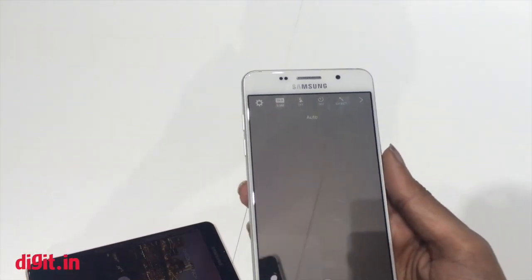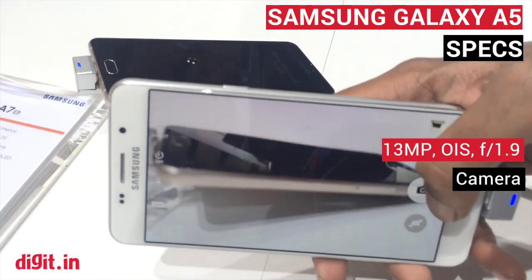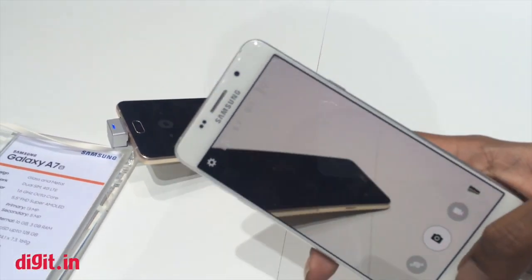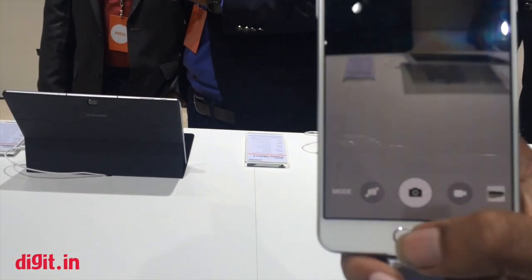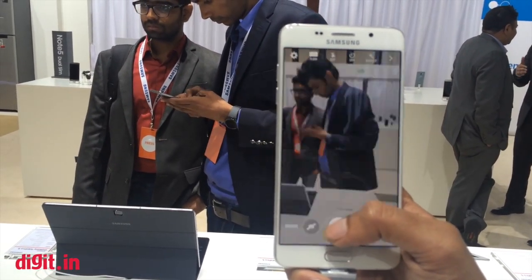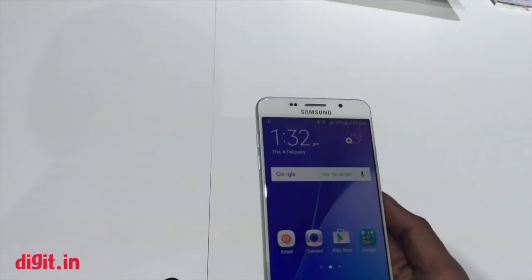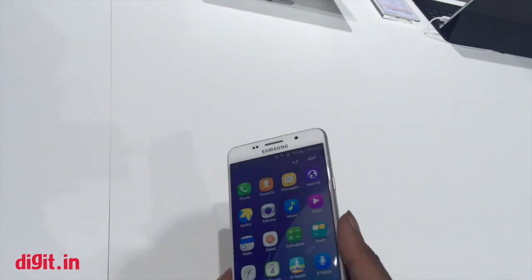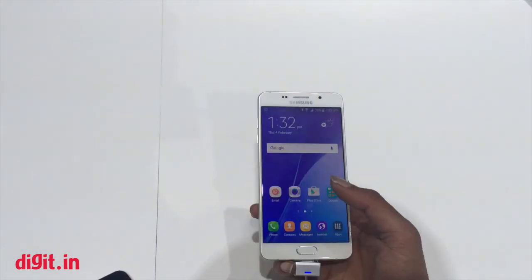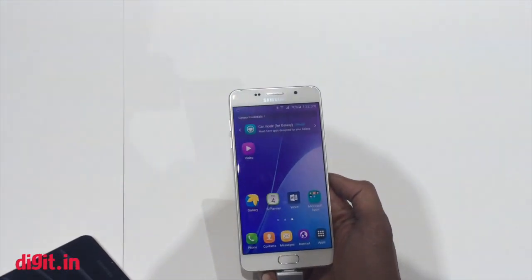We'll switch to the camera. It's pretty fast, the shutter. There's a slight millisecond lag apart from that. So the Galaxy A5 seems pretty fast and responsive, and although I'm not a big fan of TouchWiz UI, it gets your work done. It's pretty organized, you have everything around your hand.